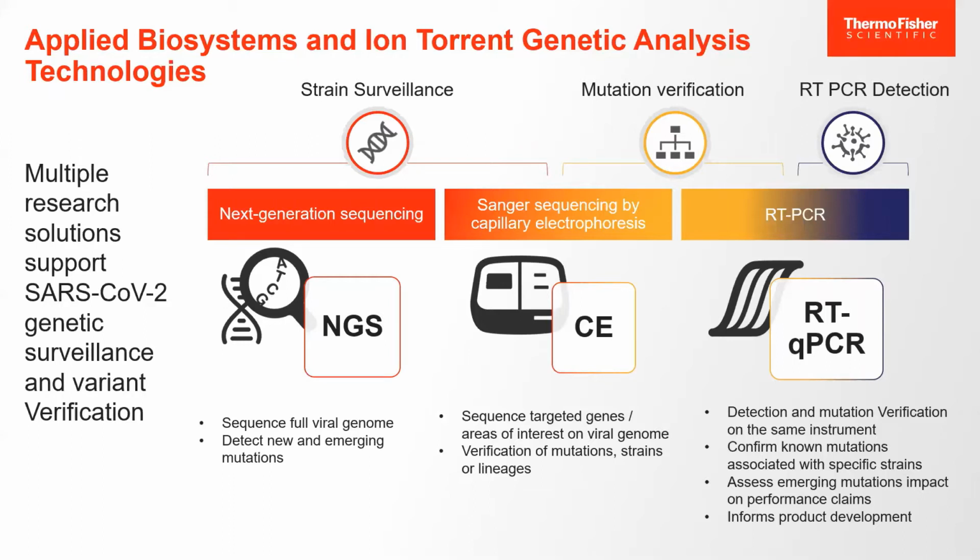Your capillary electrophoresis or Sanger sequencing is a more targeted approach. It's when you need to target specific areas of that viral genome in order to interrogate it with an absolute high level of precision and specificity. And it's used for verification of these mutations, verification of the particular strains that you are working with, and in some cases, verification of your NGS results itself.